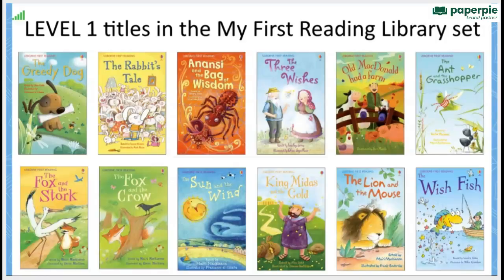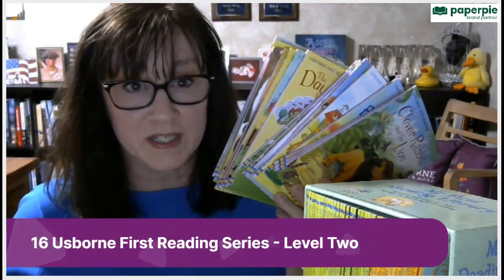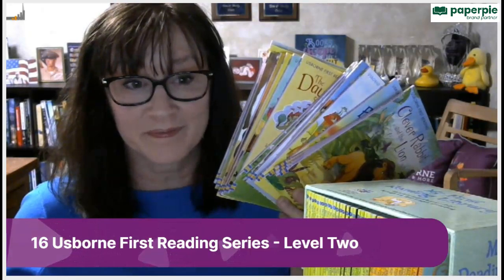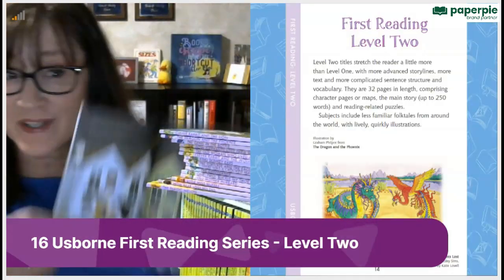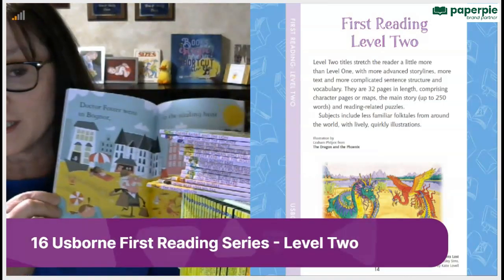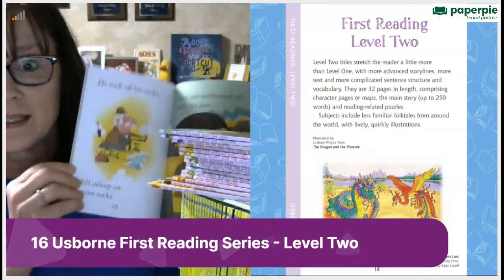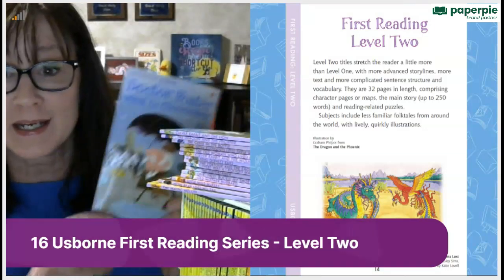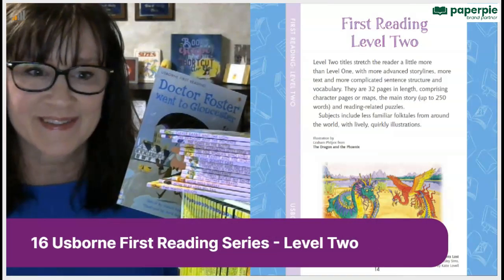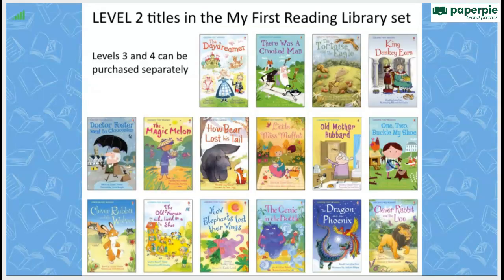Here are all the Level 1 titles in the My First Reading Library set. And you'll have even more practice with your Level 2 readers. There are 16 titles in that level. The Level 2 readers are 32 pages in length, but they have up to 250 words. And full color illustrations again, and a little bit more advanced storylines, and still the folk tales, but some maybe that you're not quite as familiar with. And here are all the Level 2 titles in the My First Reading Library set.